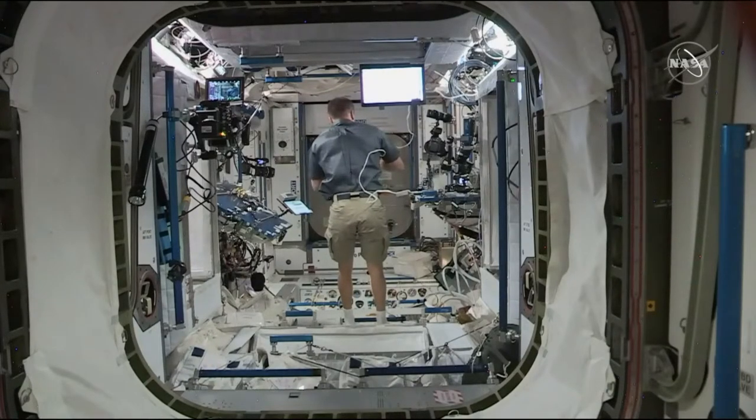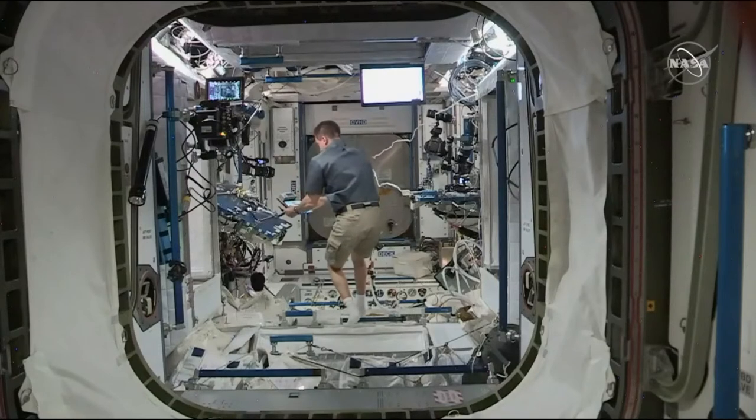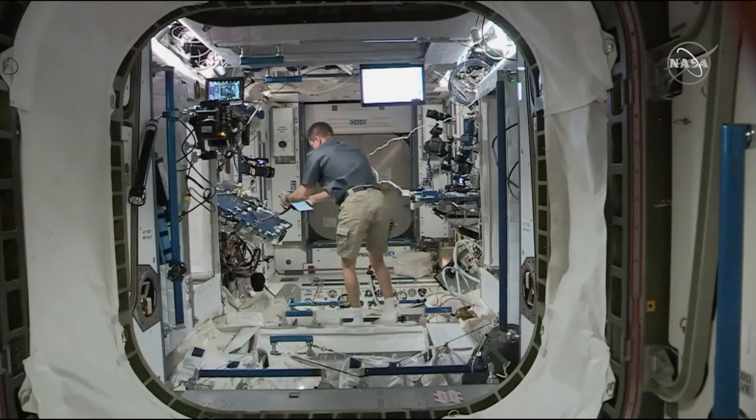We're going to get some good views of station today. You see Chris Cassidy working inside Node 2. Just on the other side is the hatch. That hatch is separating between the International Space Station and the pressurized mating adapter. One more hatch to go after that. That hatch opens up to the Dragon hatch with Bob Behnken and Doug Hurley on the other side.